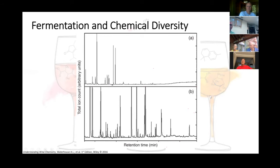This is a result of a GCMS experiment for anyone curious. That's gas chromatography mass spectrometry. What they did is they took a sample of grape juice before it's been fermented and ran it through the GCMS. What this plot is showing is that every peak you can see in this trace is a unique chemical compound. So you can see even in grape juice, we have a decent number of different peaks spread out in time here. Each of those is a unique chemical compound present in the sample.